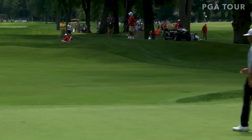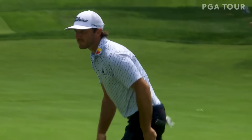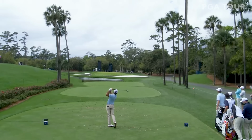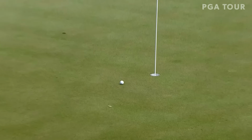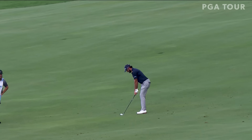How about it? Well, he made a long one yesterday at 15 that kind of sparked a great finish. Max Homa keeps popping up. Yeah, with a swing like that, I think he's going to pop up a lot. That is a beautiful golf swing. Oh, there's a magnificent shot. All the way back, finds this back flag.